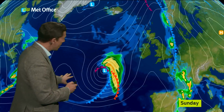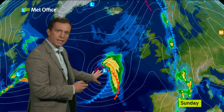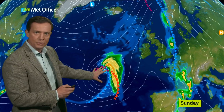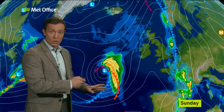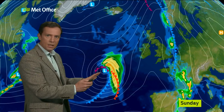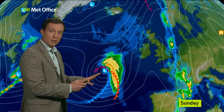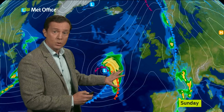Now, it may well develop into what won't be a hurricane, but an area of low pressure crossing the Atlantic, and could be in this kind of position on Sunday. But a lot has got to happen to this system. It's got to cross the United States and then cross most of the Atlantic. So there is a lot of uncertainty about the position of Michael, and there's certainly even more uncertainty about what happens as it approaches the UK.